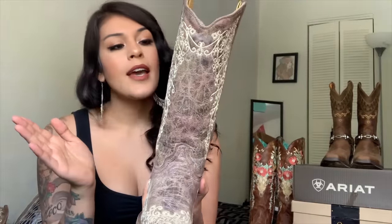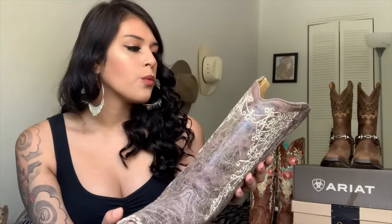So this is a cheap Corral boot, considering that their boots are almost $300. This one ran me about $226. And I do recommend this boot because it's a really good beginner boot, especially for snip toes. It has this off-white embroidery that goes up here and around. It's a boot that you usually see girls grabbing for their wedding and stuff like that. What I like about it is it has these pull straps on the inside. It doesn't take away from the look on the outside, and it helps you get your boot on easily.